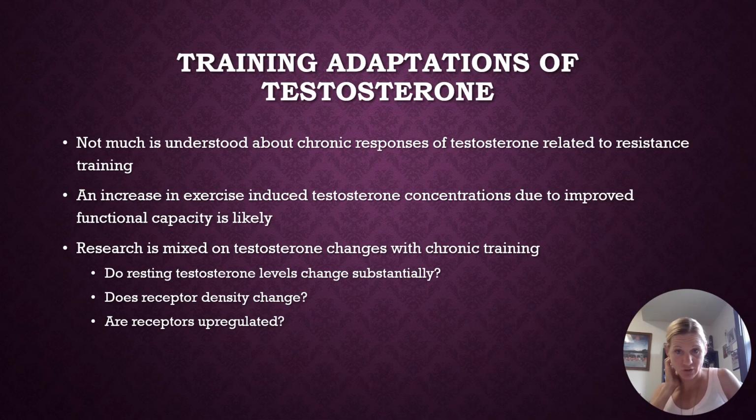Okay, so when you think about training adaptations related to testosterone, not much is understood about chronic responses of testosterone related to resistance training. However, we do know that there is an increase in exercise-induced testosterone concentrations due to a functional capacity improvement. Okay, so again, we do know that testosterone is in the mix when we think about adaptations, but more research needs to be done in order for us to understand what's happening on this chronic stage, right? So do resting testosterone levels change substantially? Do we have changes in the receptors that are receiving the testosterone? Are receptors upregulated? So again, think of that as getting more bang for our buck in terms of what's happening from a chronic perspective.